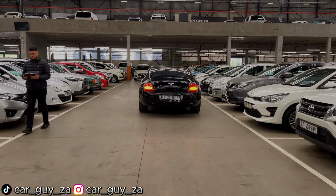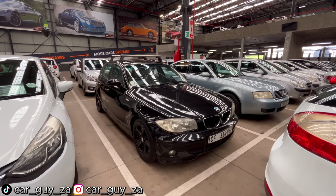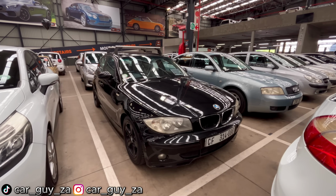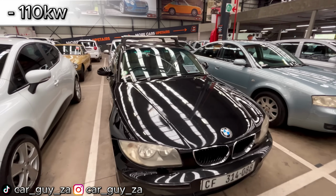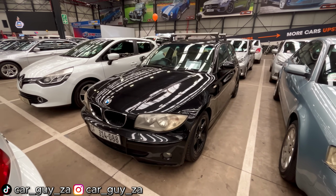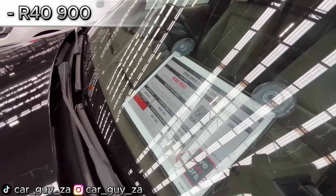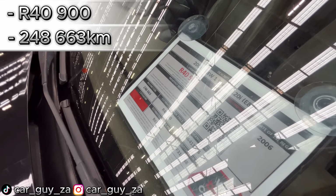The first car for today is a cheap German car. It is this 2006 BMW 120i, and this car is powered by a 2-liter 4-cylinder motor that puts out 110 kilowatts with a 0 to 100 time of 7.1 seconds, and I'm quite surprised how quick this car is from 0 to 100. This car is listed at a cash price of 40,900 Rand. It has 248,663 kilometers on the clock.